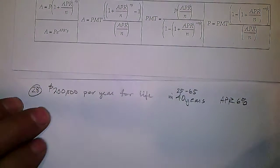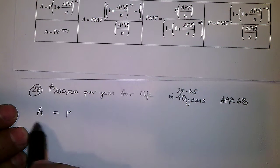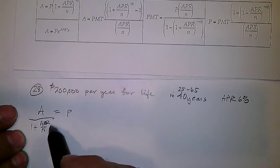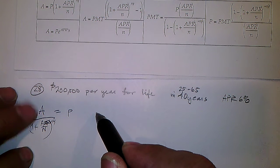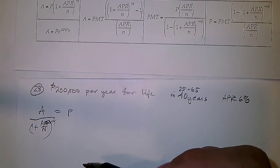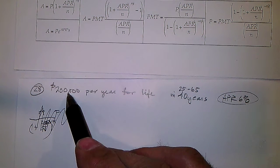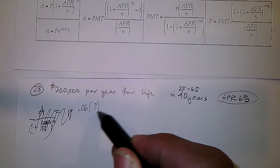So we're going to have to turn this formula around. We want to have some principal be put in, and the amount we have at the end that we're going to need will be divided by this 1 plus APR over N to the NY. So we're going to do the amount that we have at the, let's, now that's not what I want to do. I want to find out 6% of what amount would give us 200,000.